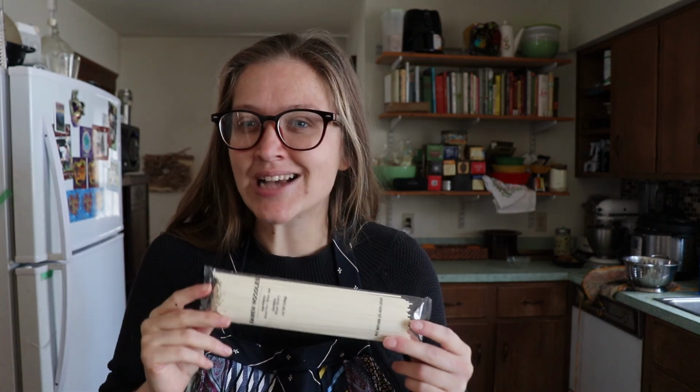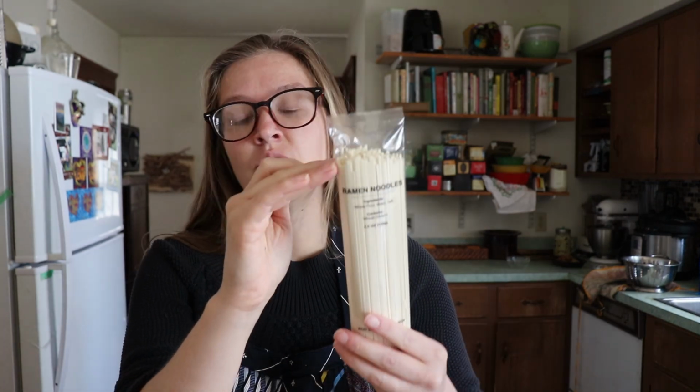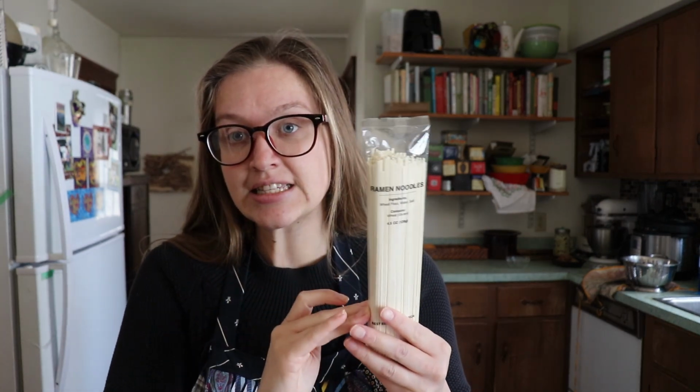Now on to my version. I was a little bit stuck here because what do you do with the noodles besides make noodles? So, I'm gonna try something, and this is experimental. I am definitely not confident that this is going to work, but what I'm gonna try doing is cutting these noodles up into small pieces and trying to make almost like a risotto out of them.